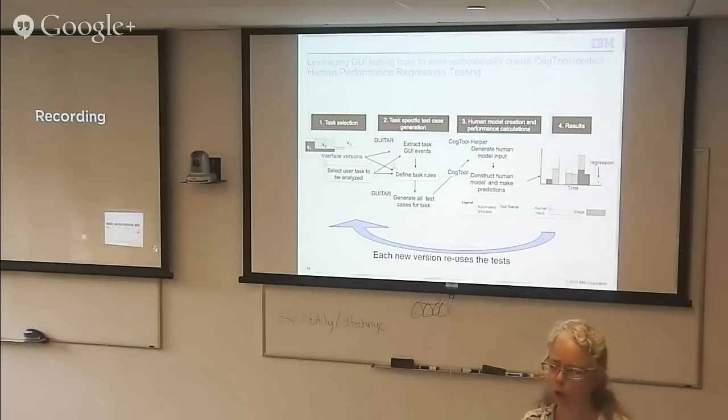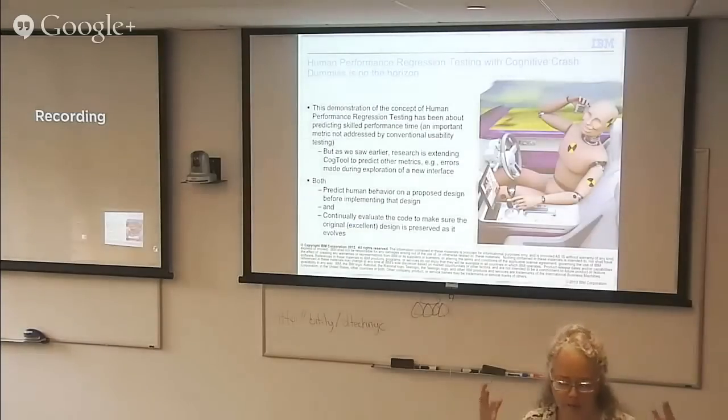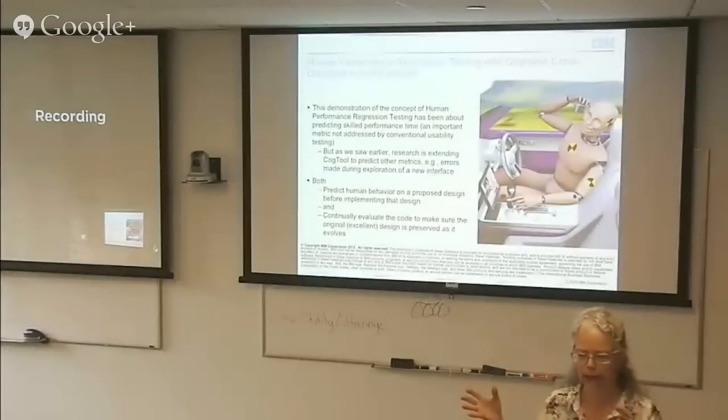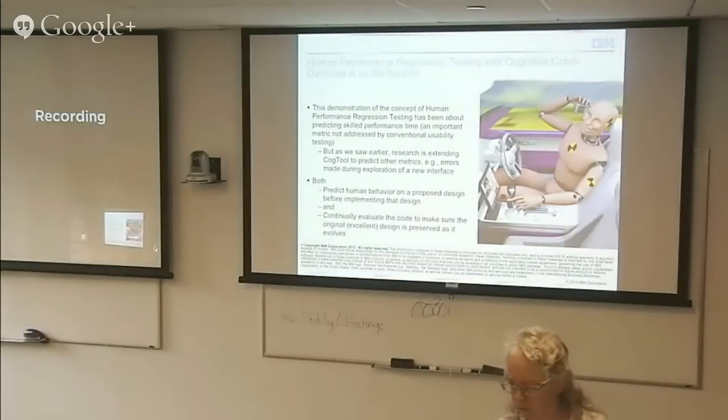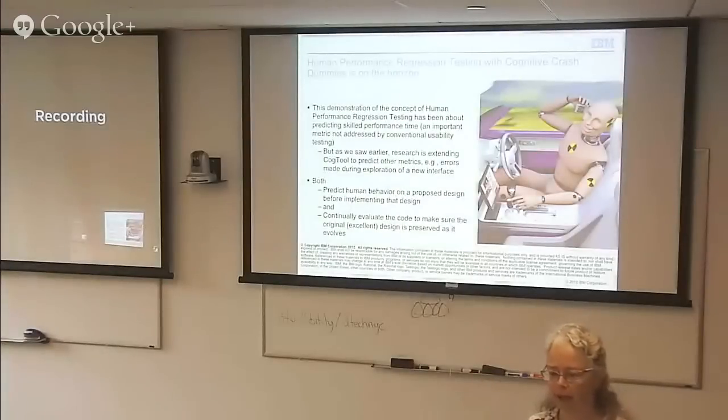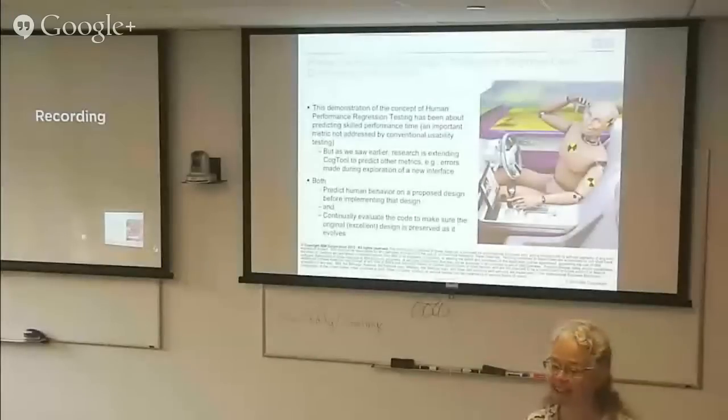Okay, so what I hope to have convinced you of is that cognitive crash dummies actually can predict things, and that maybe human performance regression testing is on the horizon. We have demonstrated it as a proof of concept, and it could be a really cool thing to do.